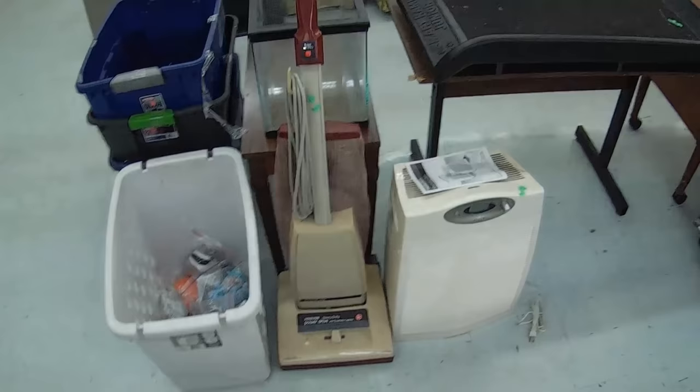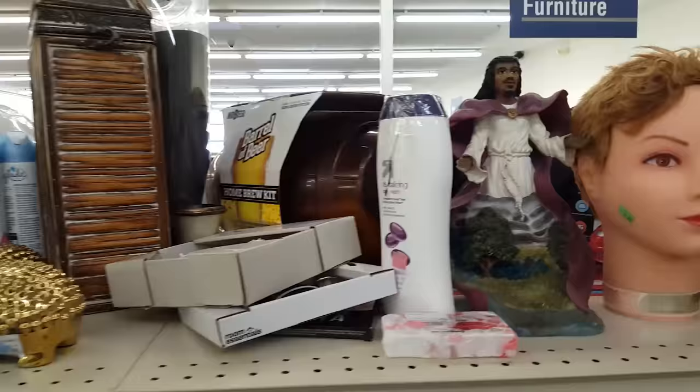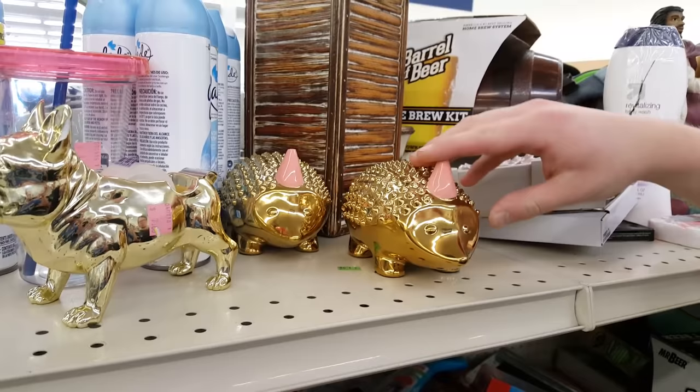Ooh, check that out. That's a Hoover. I mean, just like a Hoover. It probably sucks just as much today as it did back then, which is a good thing, I think. Vacuums? And then there's some gold things. Well, it appears to be two golden hedgehogs with pink horns. For some reason, I think they were supposed to be party hats at one point or another, sold at Target, but they broke off and now they're just horny.